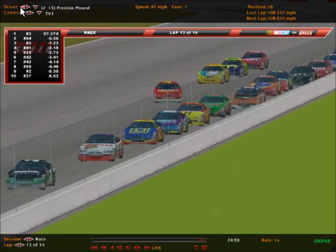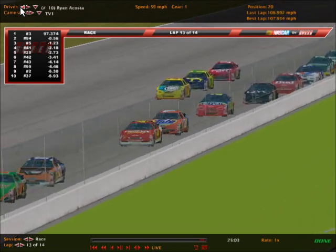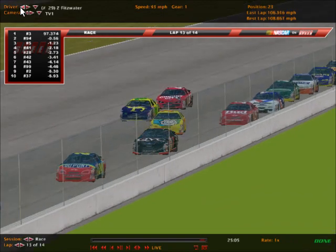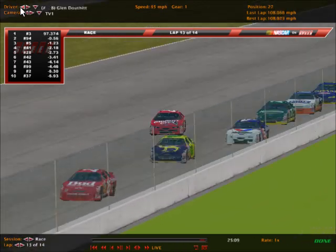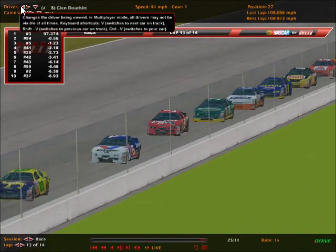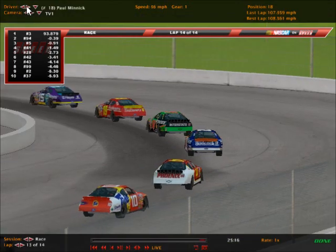There's Zorlin. He's going to tuck in front of Acosta. There's Fitzwater. There's Ryan George, and there's Glenn Duhit on the inside. Duhit is going to tuck back behind Becca Tellier. So there we go.